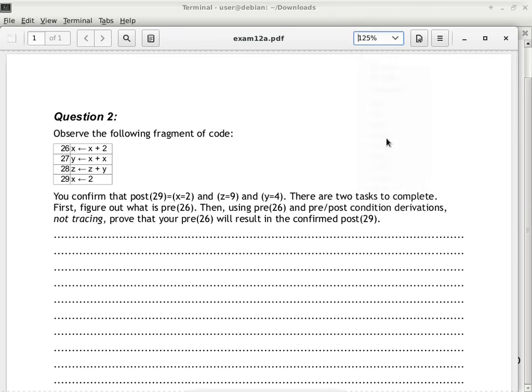Maybe 125%. Okay, so this one gives you a post condition, just like the other one. And this time you have two things to do. The first one is to figure out what is the precondition of line 26. And then using pre-26, go forward again. And this time you have to explain why you use the forget or the substitution rule. Go forward again and explain how you get to the same condition of post 29. So this time you have to go back first and then go forward again.